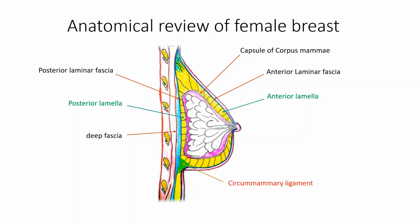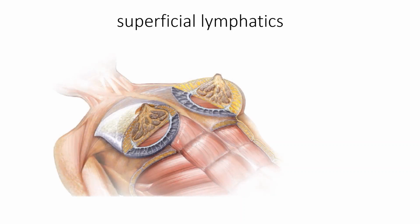Its anchorage to the deep fascia, which is the continuation of Scarpa's fascia of the chest at the breast's perimeter, is the circummammary ligament. The Cooper ligaments, which are specialized vertical cutaneous ligaments, travel from the posterior lamina fascia through the breast gland and anterior lamina to anchor in the skin. Some of the superficial lymphatics follow the pathway of Cooper's ligaments, while others travel along the dermis of the skin.